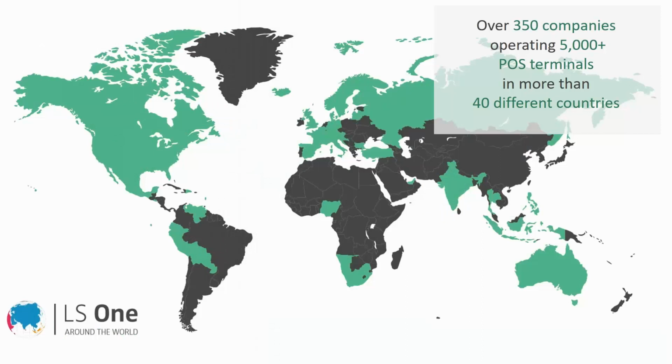So this is the distribution of LS1 installations in the world. So we are spread quite across the world, and we have over 350 companies using over 5,000 POS terminals, and it's in over 40 countries.